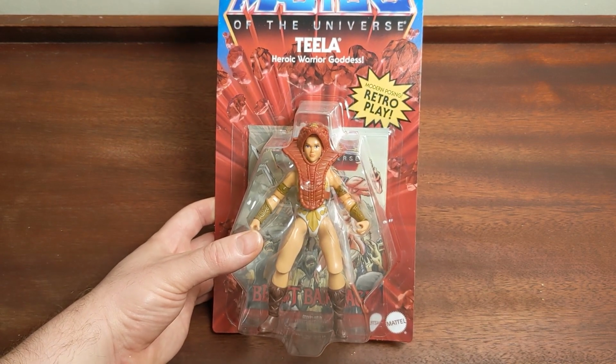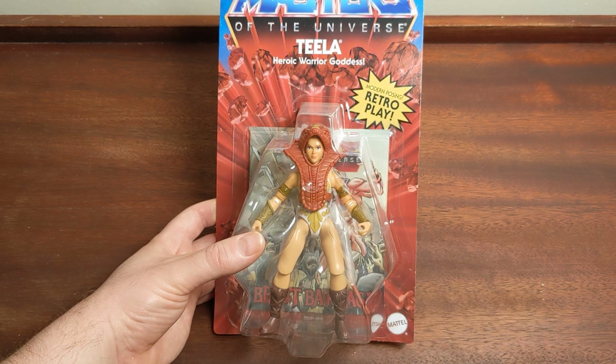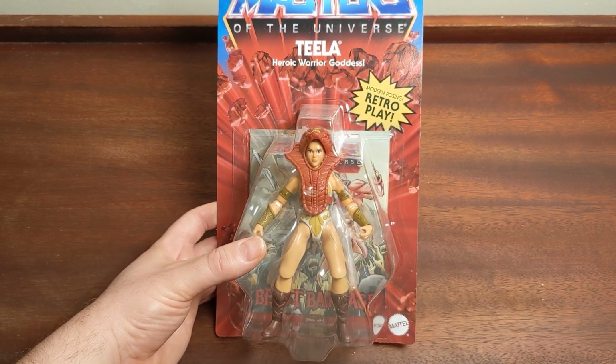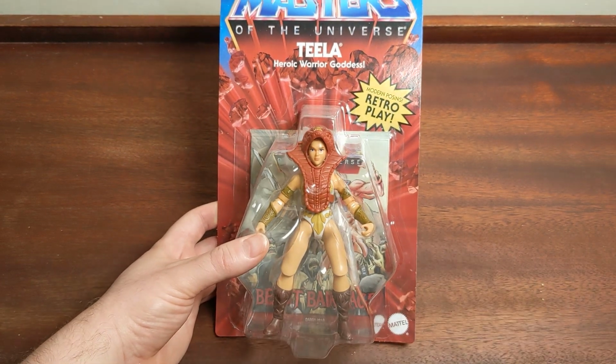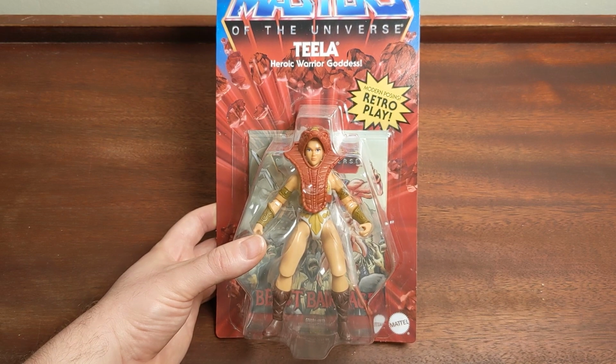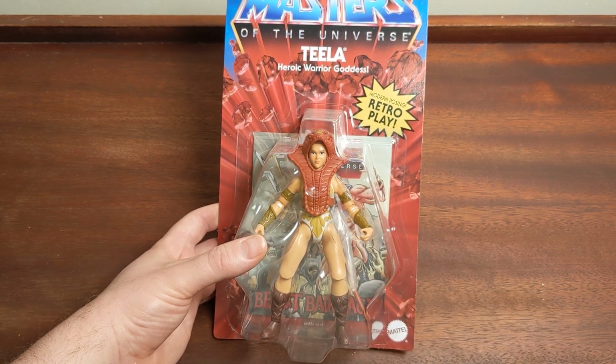But as an adult, I think she's fantastic, and I like the female characters, some of the best now. They've brought out Teela. They're bringing out a version of Teela with Zoar, the eagle. Can't wait to get hold of that. I love the Sorceress. I love the Eternian Goddess. All the female characters that they're doing.